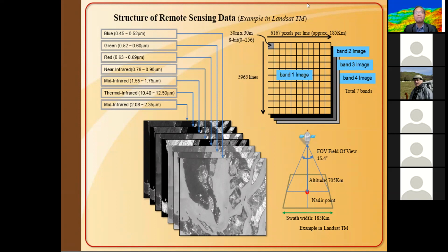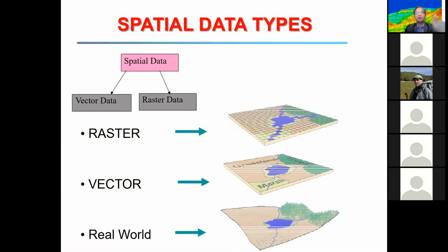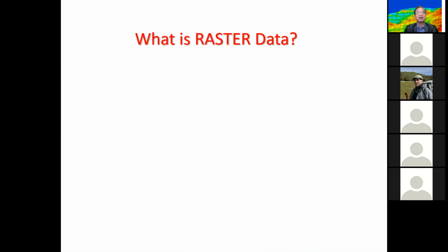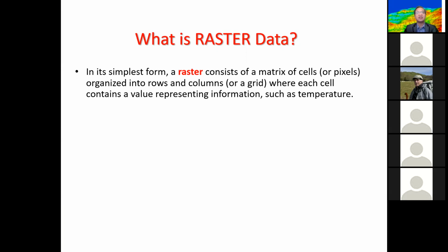Now, I won't talk about vectors, but basically with image processing, we're dealing with raster or pixels. And I mentioned that each raster has its own positional information for each of those pixels, as well as a digital number value. So a raster consists of a matrix of cells or pixels organized into rows and columns, or a grid, where each cell contains a value representing information such as temperature. It can be temperature, it can be infrared information, which we were introduced to a while ago.